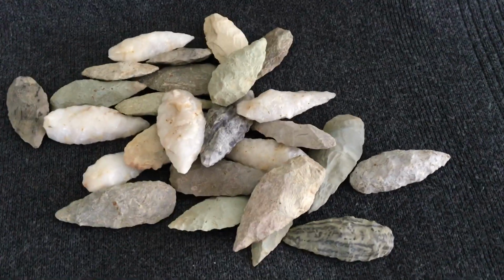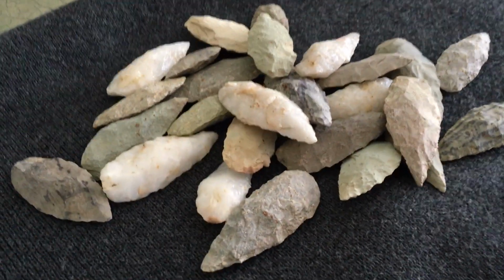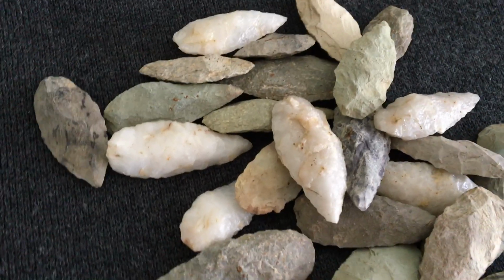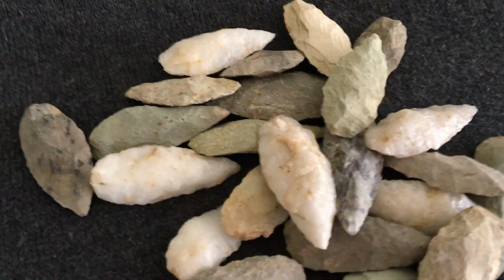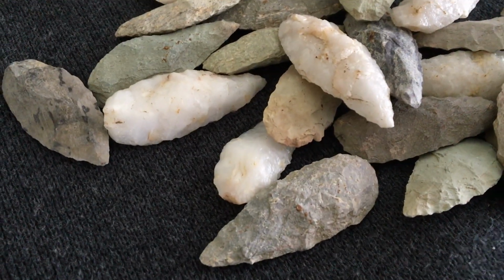Now, as I go through this, remember, as we take a good look at this from different angles, if I can get them, look at these points. They're Guilfords, that's for sure. The materials, very common to eastern central North Carolina here. Just a good look at them.